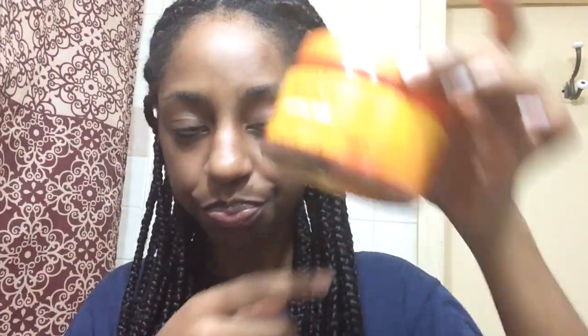So we're about to see. Right here, I have some Haitian black castor oil, and I've been debating whether I should take this, there's only a little bit left in there, and mix it with the virgin hair fertilizer, just kind of mixing it up together.